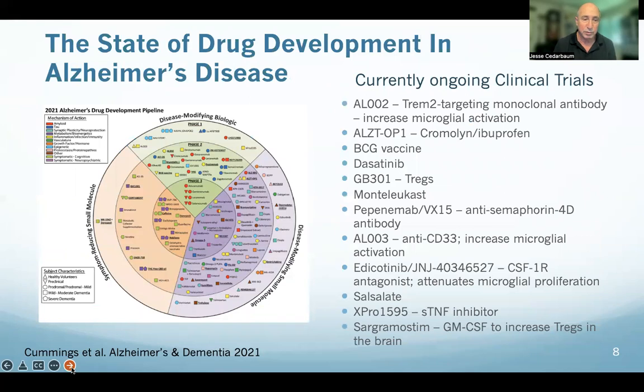One alone won't do. So this excellent review by Jeff Cummings and colleagues, now there's a more recent version of it, summarizes the state of our therapeutics development in Alzheimer's disease, looking at hundreds of trials across many different modalities, many different targets, all stages of development. But what's interesting to me is that when it comes to looking at inflammatory targets, we seem to have a lot of confusion in what we really want to do.